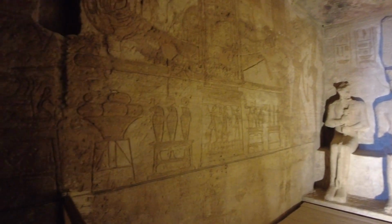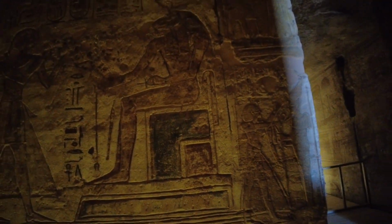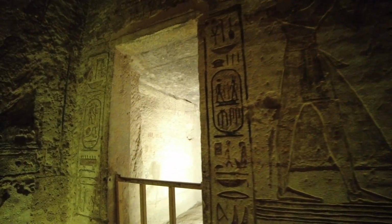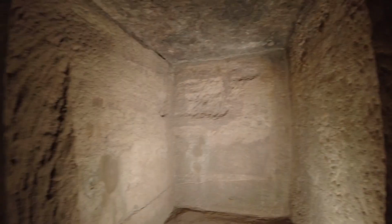It is said that these days could correspond to the king's birthday and coronation day. After the displacement of the temple, this solar phenomenon occurs 2 days later than the original date. Next to the sanctuary, we see 2 chapels that do not have any type of decoration or divine representation.